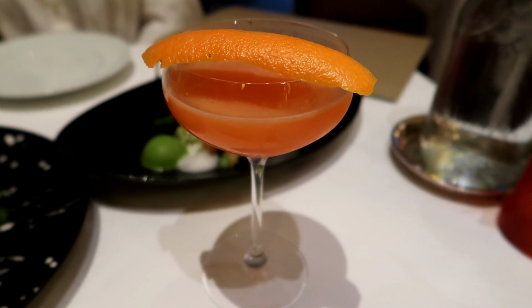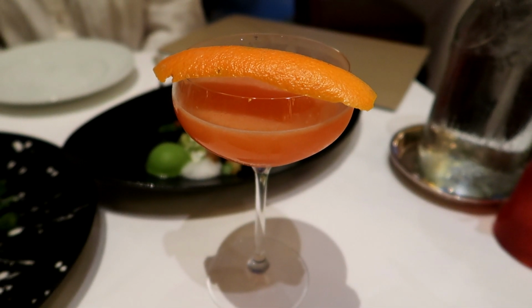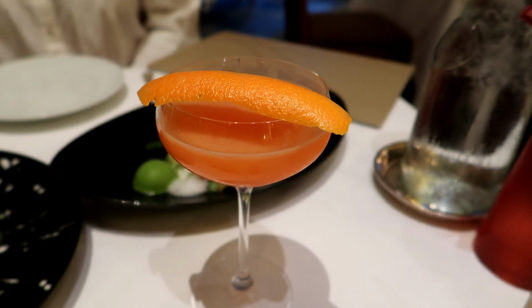Another drink has come out. This is actually the Kate and Ella. Oh my gosh, Aperol liqueur, fresh lemon juice, honey syrup, and Cattell 1, or orange.